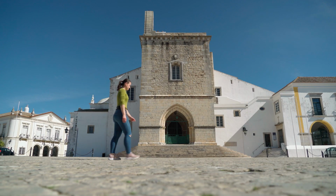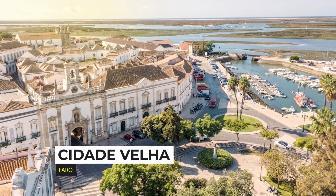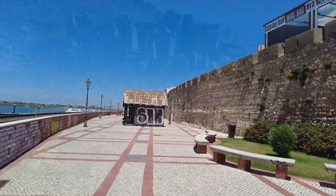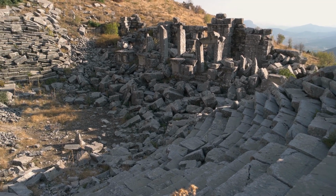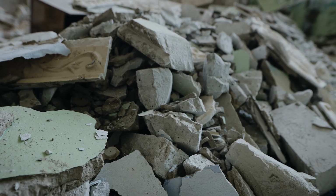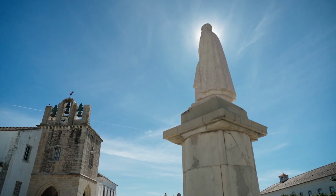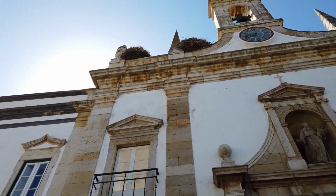But like usual, most tourists will want to visit the old town. Faro's Cidade Velha is surrounded by super strong defensive walls and is built upon Roman and Moorish ruins, which again is really not a surprise because it seems like almost everything is. The Great Earthquake of 1755 caused significant damage to the town, and the majority of what you see today when you visit is from the 18th and 19th centuries. It's a little bit newer, but it's still pretty historic.